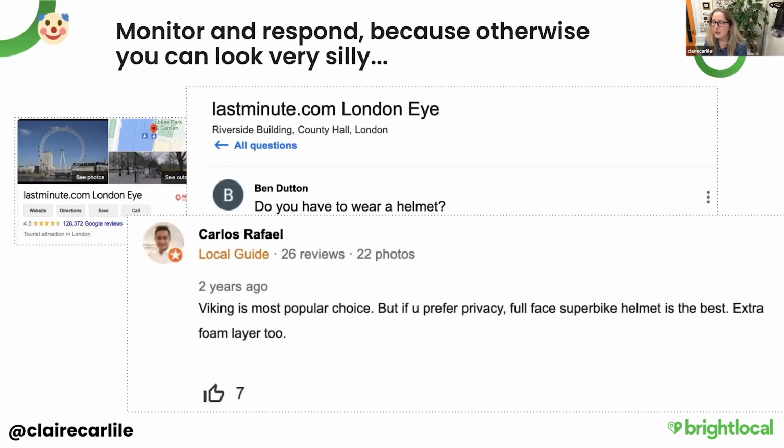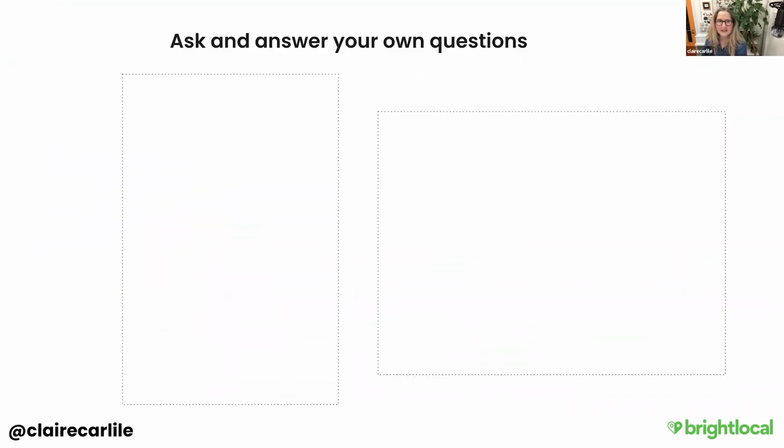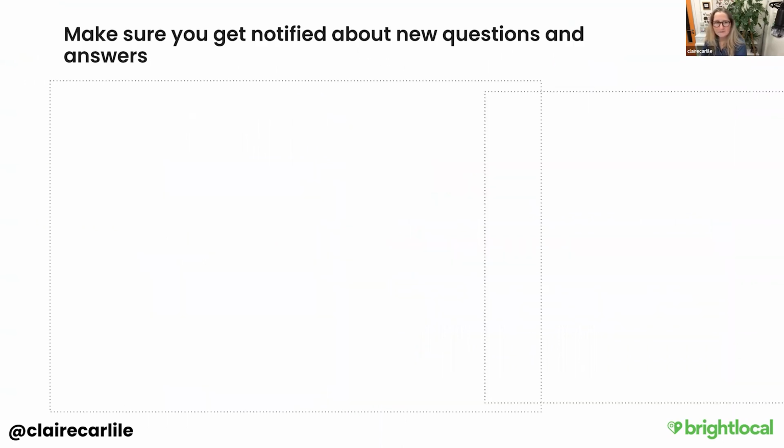Monitor and respond, because if you don't, there's loads of misinformation out there. Google Guides will just gamify the process and write a load of nonsense, and it's not going to reflect well on your business. And sometimes, the answers, is there a chamber of horrors? No. Have you sorted out your horrendous queuing system, or do you still herd punters like cattle? No. This isn't monitored, and people are talking about you, and you need to get in there to make sure that you're contributing to the conversation. You can ask and answer your own questions. So helpful Andy Simpson helping me by asking some questions in my business profile that I wanted to appear at the top.